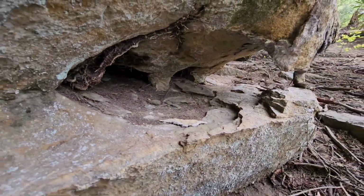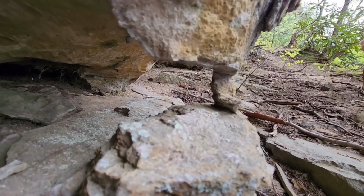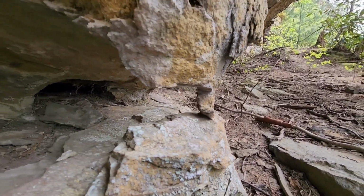Wow, check out this small little fragile window. Only thing making it a little window is that little piece of rock right there. Pretty wild.